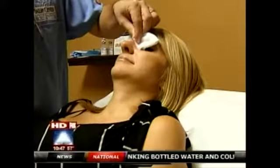This is the injectable nose job. And that is pretty much it. Your profile changed in the span of time it takes to brush your teeth.